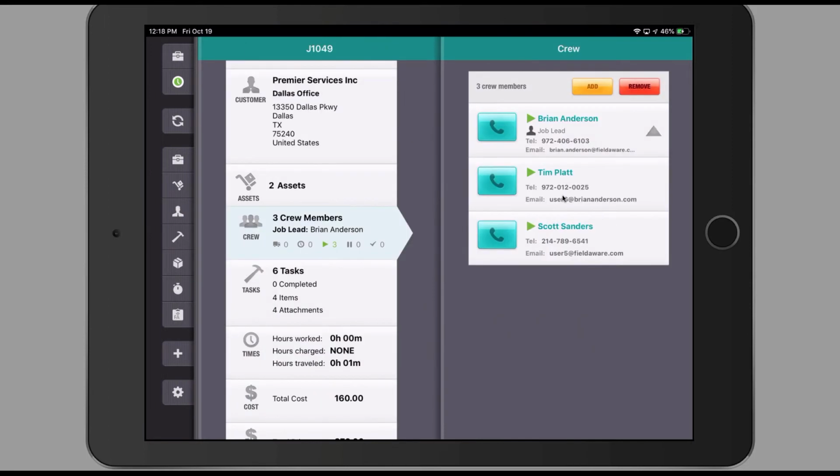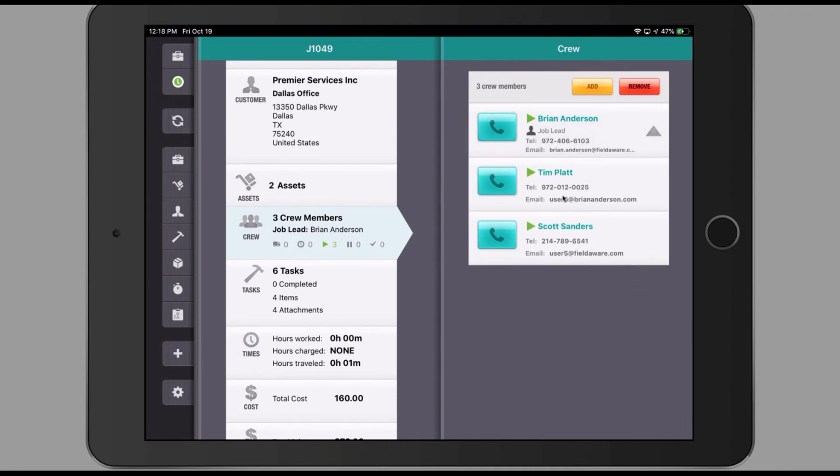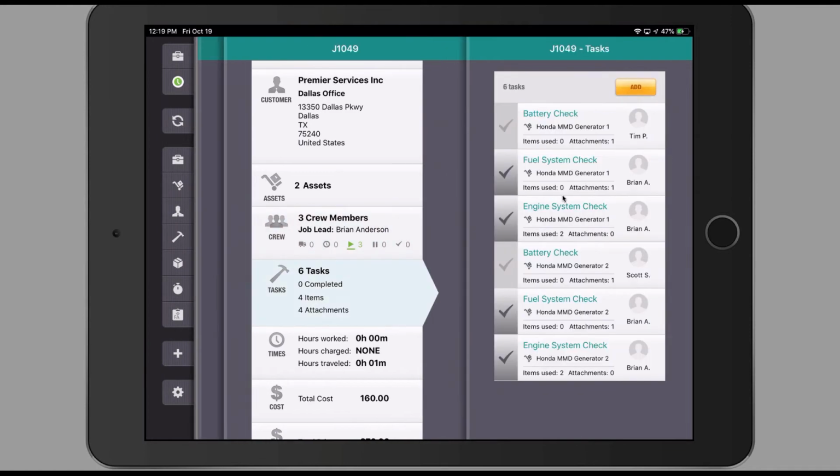The crew screen will detail out the crew members for the job, how to get in contact with them, and, if given permission to do so, control over time logging. The crew may be edited with the add and remove buttons at the top. This menu will detail all of the tasks that are on this job. The task list will detail all of the tasks for the entire job, who is assigned to them, and which pieces of equipment we're going to be working on.